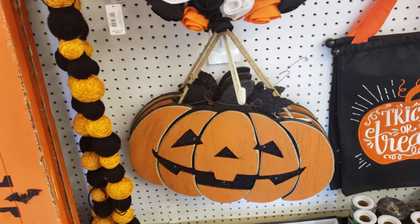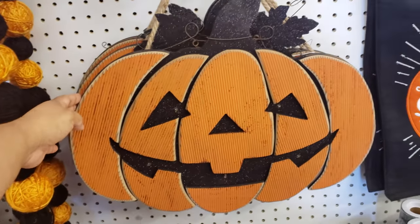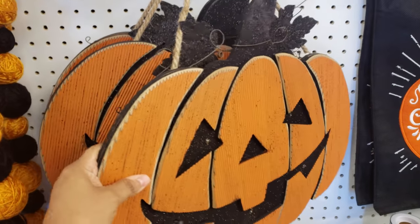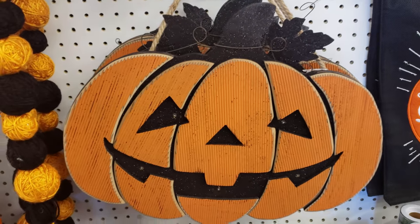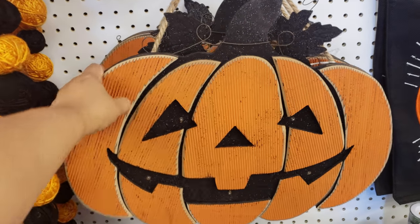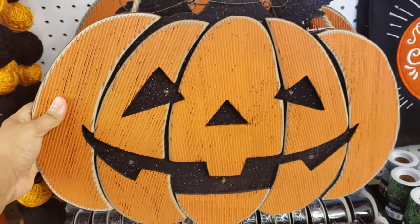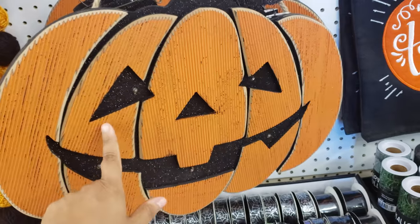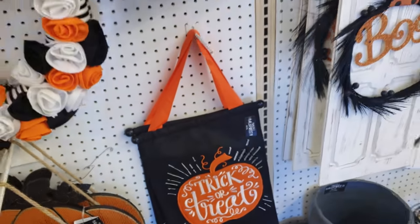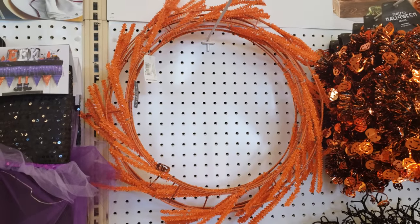And more of these signs. I like them. I want to say I like these signs here better than Hobby Lobby. Hobby Lobby signs feel very Target dollar spot, you know, the Dollar Tree. These are really great quality right here. This one is going to light up, but it needs batteries. Have a trick-or-treat sign. This one's going to say boo. And then of course, the wreath to make your own.